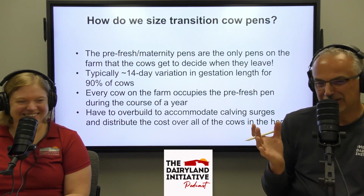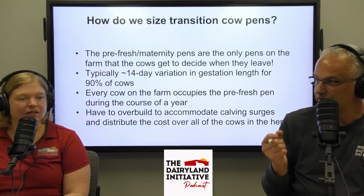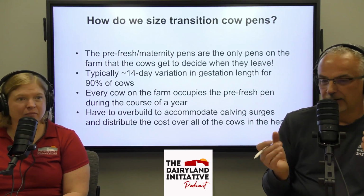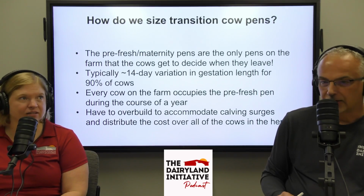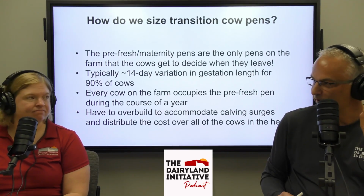This is the only pen on the farm where the cow gets to decide when she leaves it. She has to calve. Yeah. And I can imagine huge bottlenecks in this area of the barn. It's a biological system. It's not a car manufacturing plant.